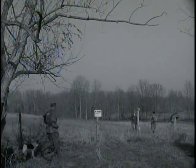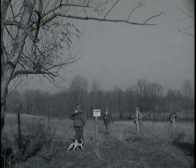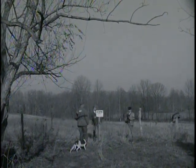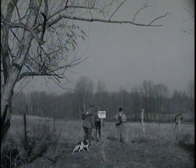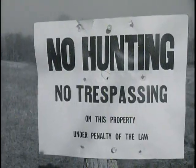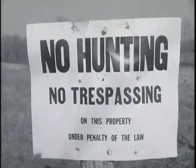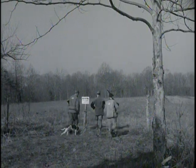Gradually, with the passage of time, the Nike soldiers began to be accepted as regular members of the community. They were encouraged to participate in town functions and recreational activities, like hunting, for example. Privately owned duck blinds and hunting areas were not off limits to the men of Battery B.